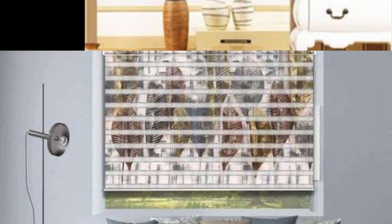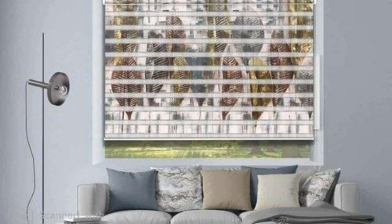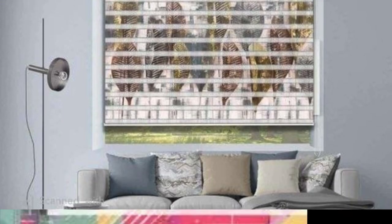Furthermore, zebra blinds are an excellent choice for those seeking a solution that caters to varying levels of privacy and light requirements throughout the day. The ease with which you can adjust the panels allows for a seamless transition from a bright, open atmosphere during the day to a more intimate and private setting in the evening. This adaptability makes zebra blinds an ideal option for spaces where the dynamics of natural light and privacy needs evolve over the course of the day.